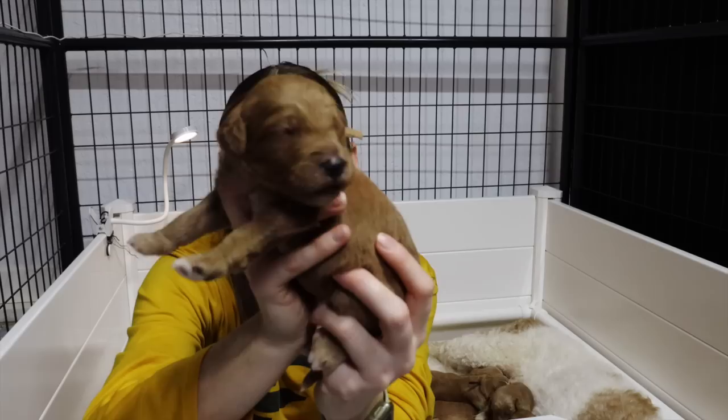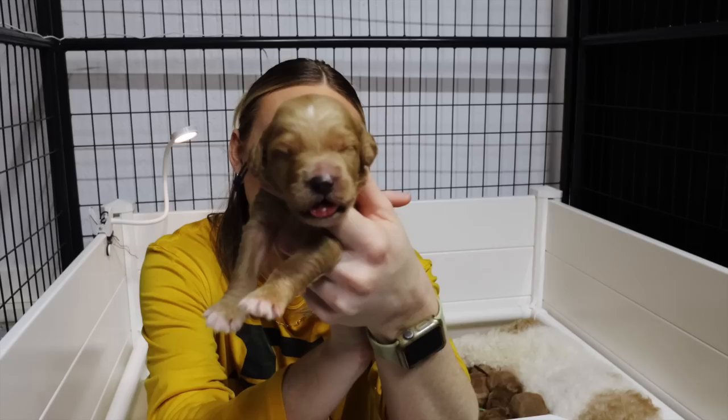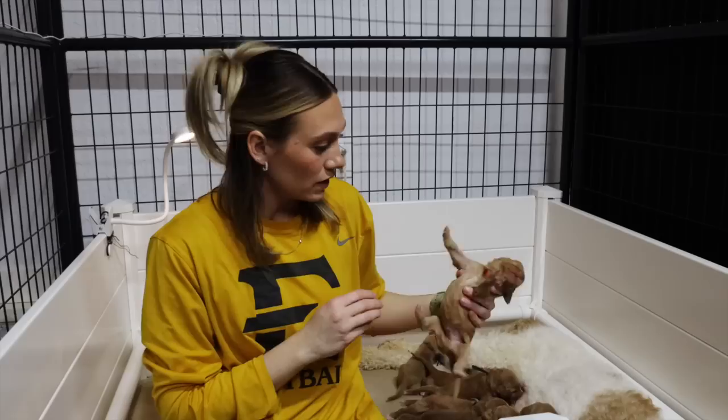He's like, not happening. Then we have Dark Blue Collar Boy Scone. He has a black nose. So this is Scone. There's his white on his chest, a little bit more minimal than the other boys. So that is Scone.